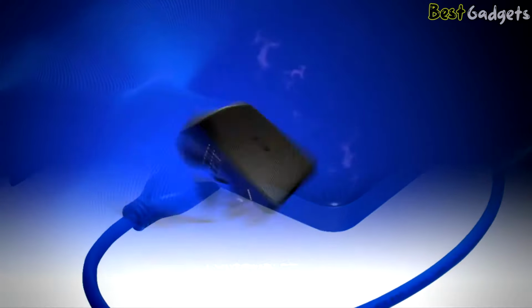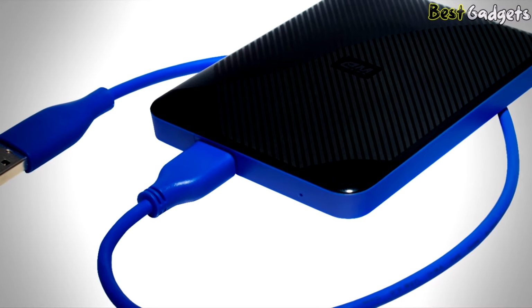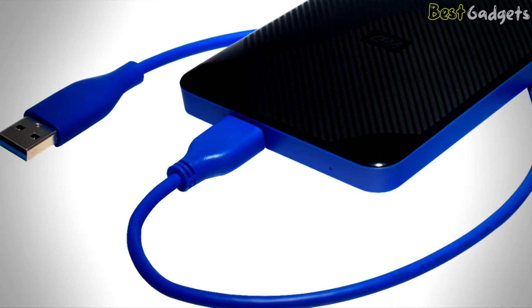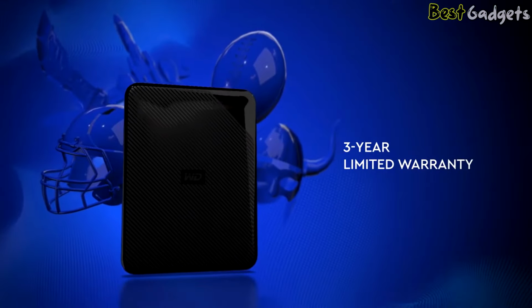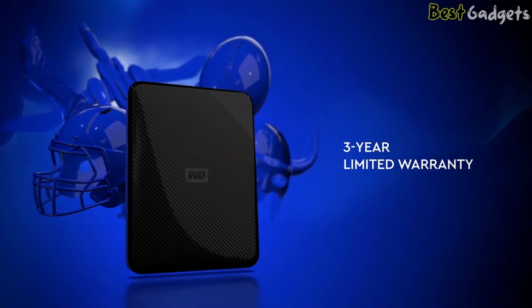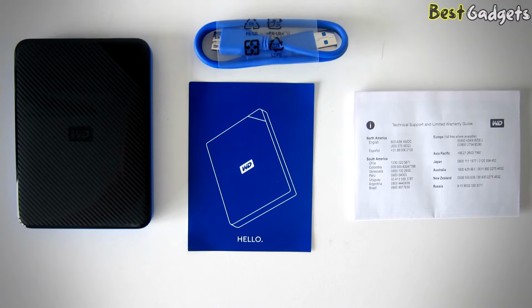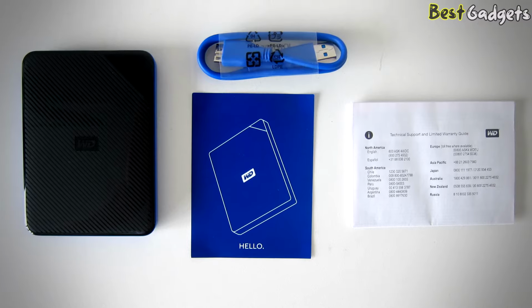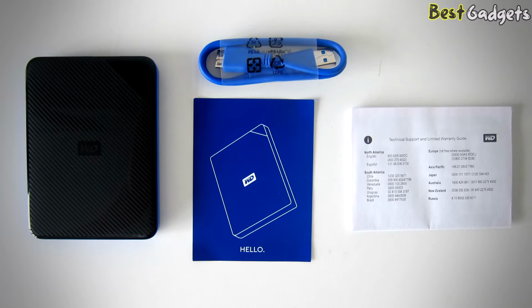Compact and portable design. Features a compact design with blue highlights to blend in with your PlayStation 4 game console. Built for durability, shock tolerance, long-term reliability, and comes backed by a 3-year limited warranty. Included with the drive are a 15.7-inch blue cable, USB-A at one end, USB-B at the other, a small instruction sheet, and a warranty booklet.